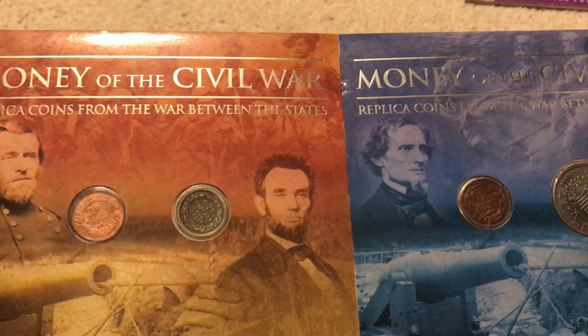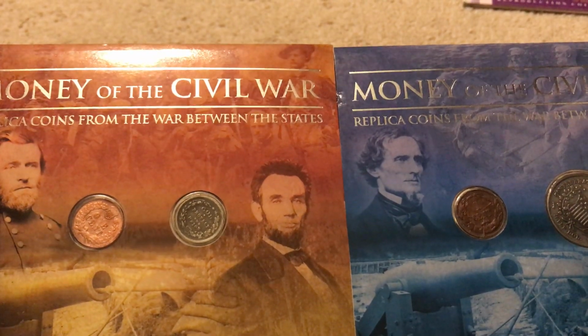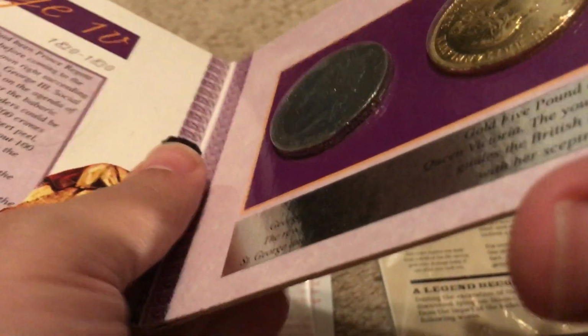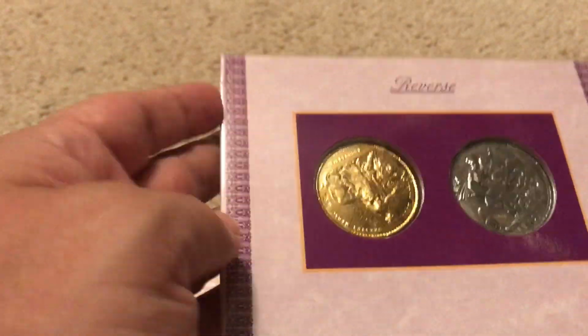And just for good replicas, or just for gee whiz conversation pieces. So none of these are hard to find. This is George the Fourth and Victoria reproduction coins. They're very pretty. They're quite heavy too.